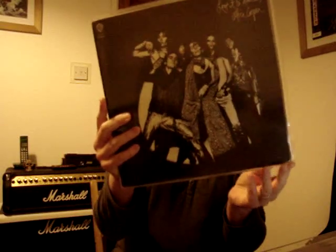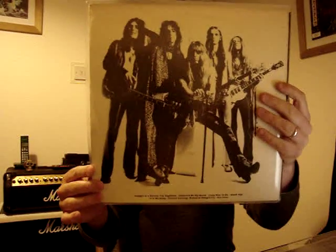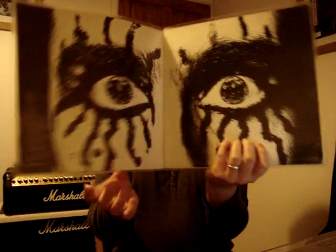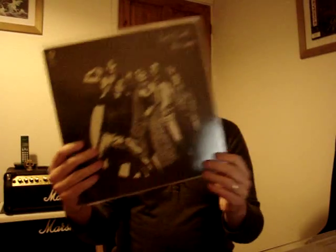So I don't believe it's a first press, but it is a gatefold. Warner Brothers, as I say, is a UK pressing, and a very nice gatefold. Plays great as well, that one. That's an original green label Warner Brothers. Brilliant album, that one.